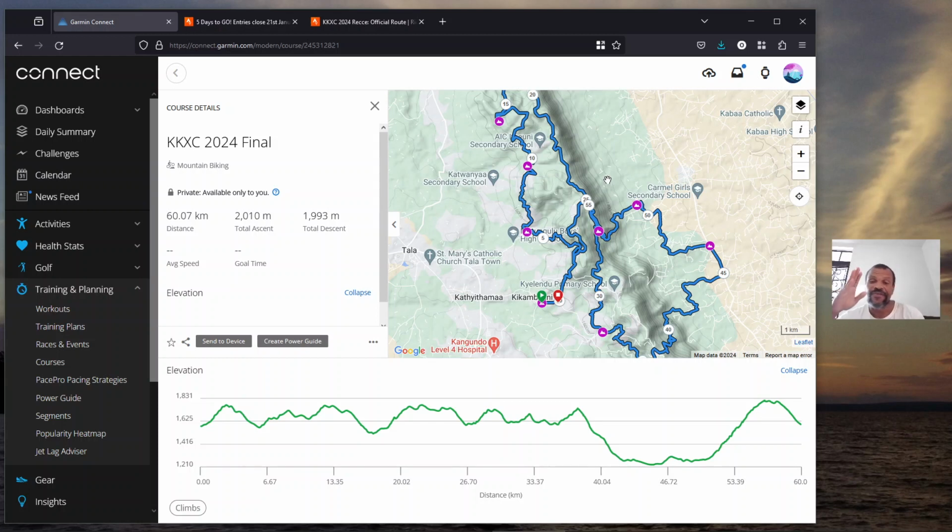Again, if there's anywhere you need to be careful, it's on that drop at 37.8 kilometers. It's very steep. It's a good experience, but just be careful. Ride within your limits. Actually, for the whole race, ride within your limits.